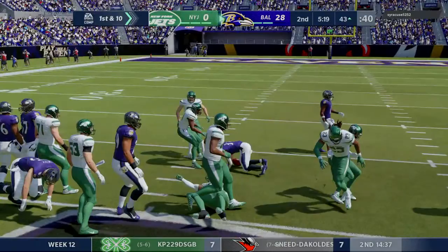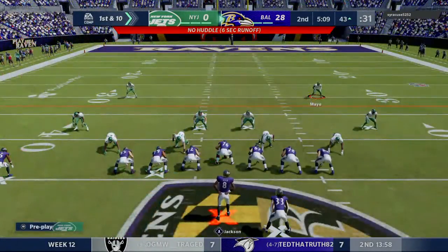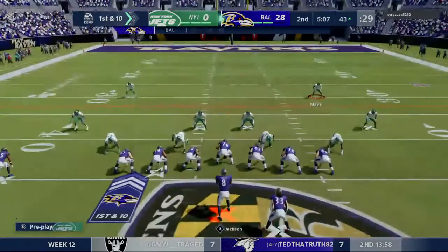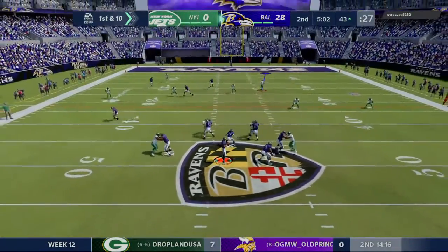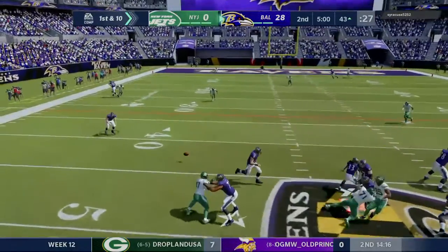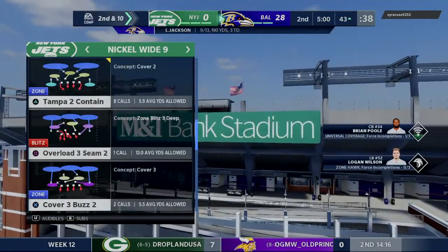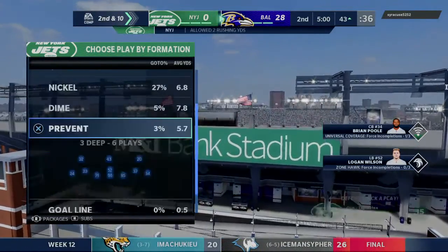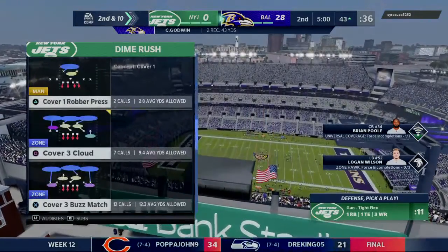And taking it across midfield and inside the 45. 10 yards there, good enough for a Raven first down. Off the play fake, here's Jackson. Oh, hit as he throws there, incomplete. They've given up a few first downs on this drive, but getting the incompletion there, that should give them something to build on and maybe turn the tide.